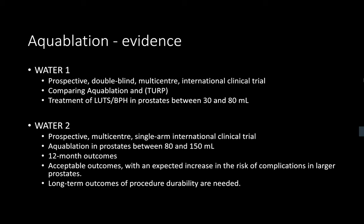The evidence for aquablation came from the WATER study and recently the WATER 2 study. In the WATER study, it was compared with TURP, which showed non-inferiority of the aquablation in terms of improvement in QMAX, IPSS, and quality of life. Aquablation showed a safer profile than TURP and good preservation of the erectile and ejaculatory function. The incidence of retrograde ejaculation is something between 7 to 10% with aquablation. And then recently they have the WATER 2 study, which considered aquablation for a prostate more than 80 ml, which showed also promising results.